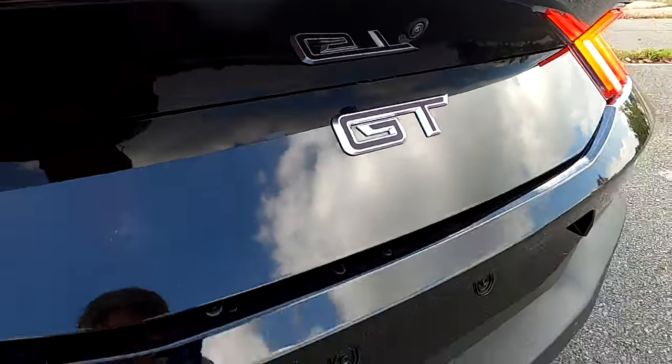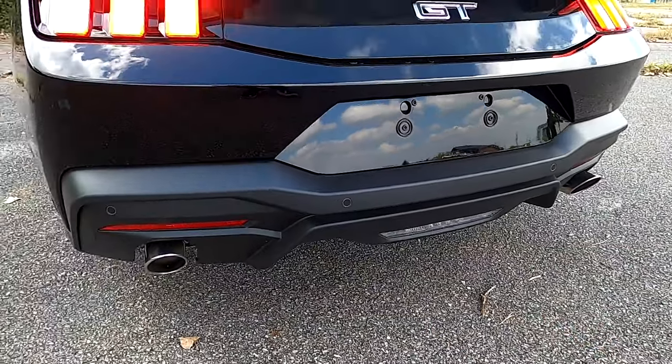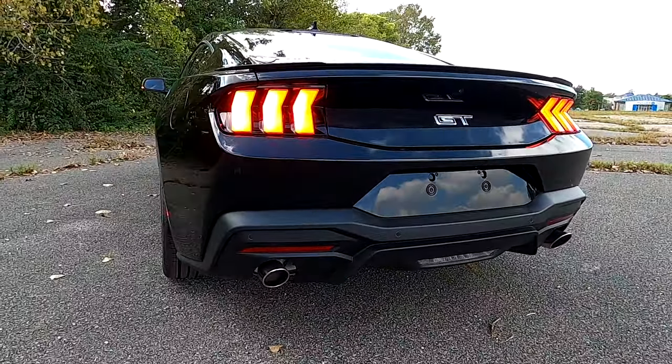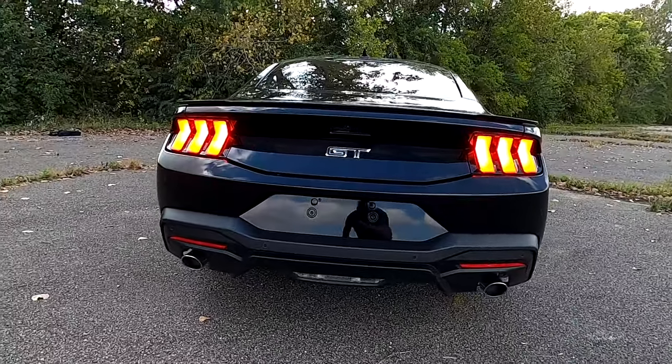Your backup camera is here. Of course, you have your license plate down here. Reverse lights all the way down there in the bottom. And of course, down below, we do also have the throaty dual exhaust everyone comes to expect from a Mustang.